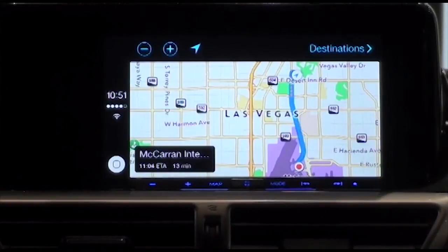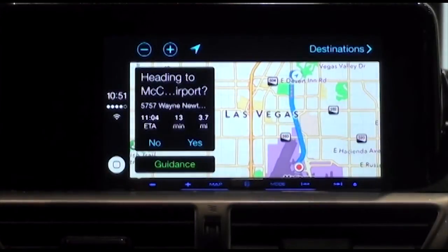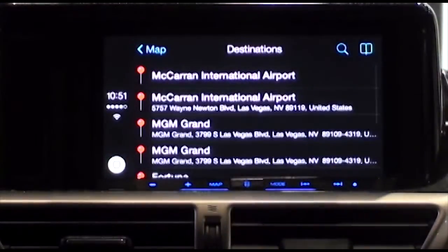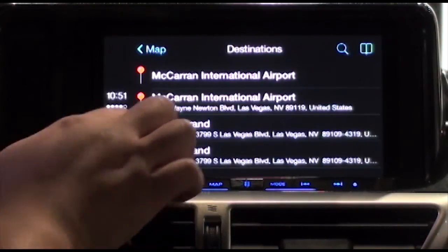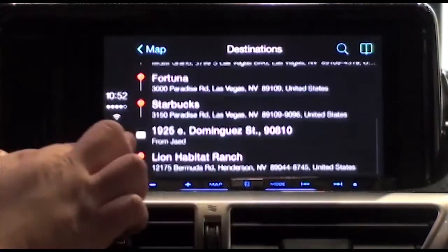I have a flight later on. And so it's doing a great job of predicting where I want to go so I don't have to search for it. So with one touch of the button, I can start a route to McCarran. I can also access the destination list. And this is comprised of POIs or points of interest that I've been searching for on my phone, even when I'm not connected, right?